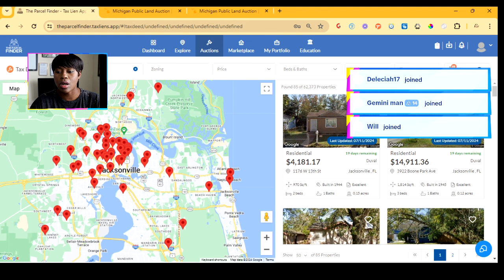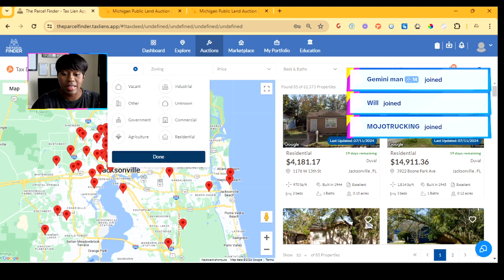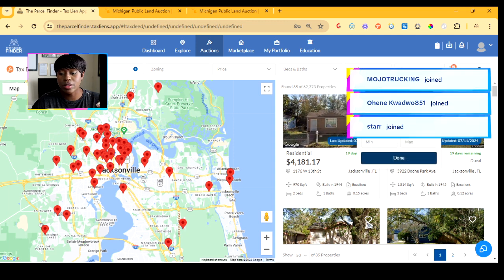When you're setting your auction criteria, let's say you're like, hey, I only want to do homes, I'm specifically only looking for homes. You can literally change the zoning to say, hey, I'm only looking for residential. If you only wanted vacant land, you can say, hey, I'm looking for vacant land. If you only wanted 3-bedroom, 2-bath houses, or if you only wanted online auctions, you could sort it by online auctions. You can also set the size of it, in terms of acres or square footage.